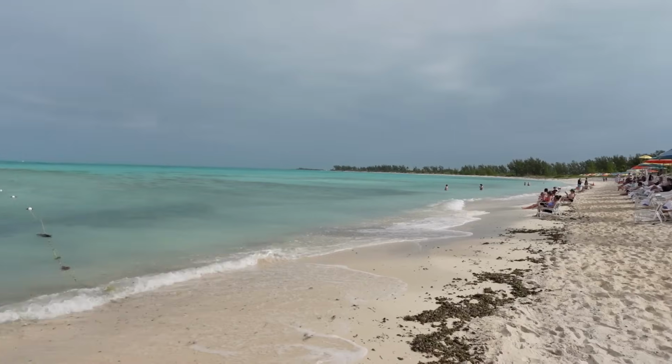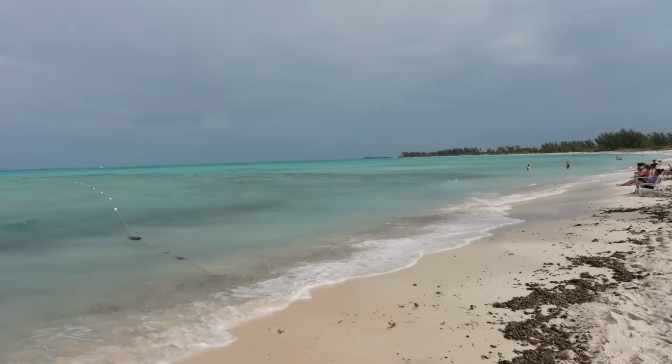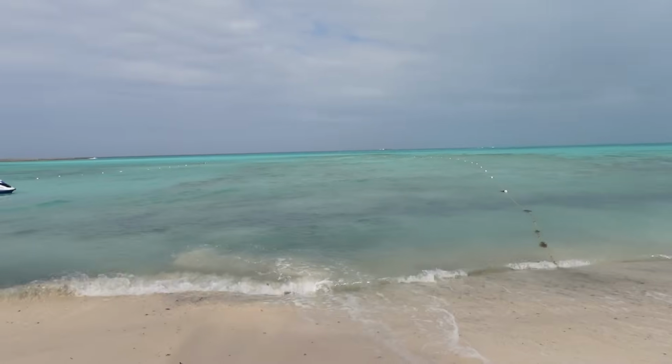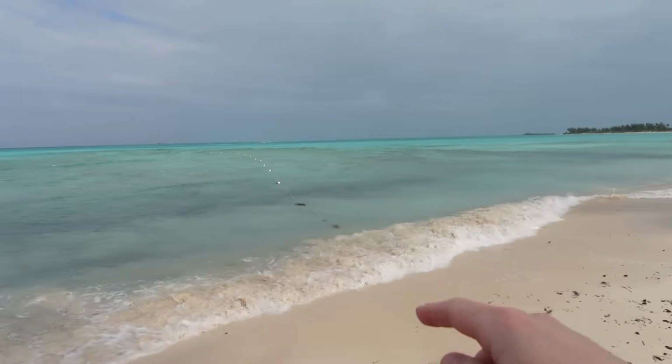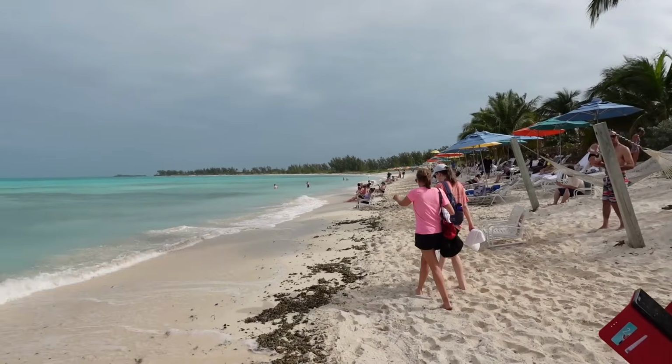Wow, it is paradise. And yeah, you can swim anywhere down that side. You can swim quite far out by the looks of it. Just not on this left-hand bit. You've got to be the other side of that just there. Yeah, the beach all the way down. Over 18s.